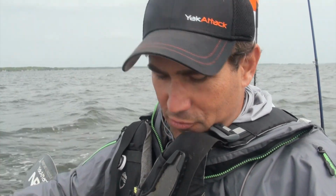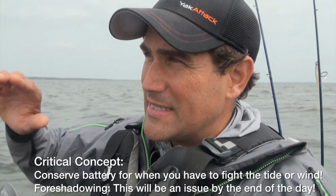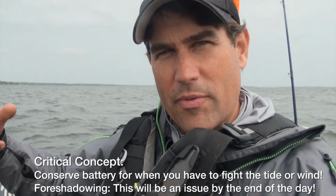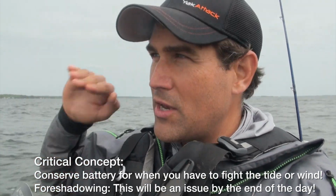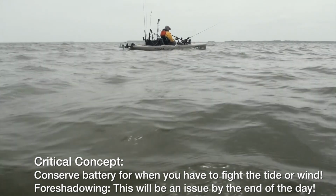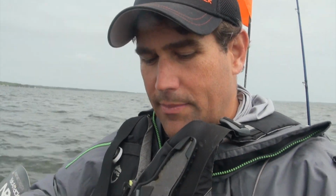I could afford to go a little bit faster than 3 miles an hour. I may notch it up a little bit once we get to the other side, but I also want to conserve such that I know, hey, if the tide is still ripping out when we round that corner, that's going to eat up the battery a little bit more than what we've been doing, maintaining 3 miles an hour down to the point. So playing the tide, playing the wind, and managing your battery based on remaining range is all part of the game.